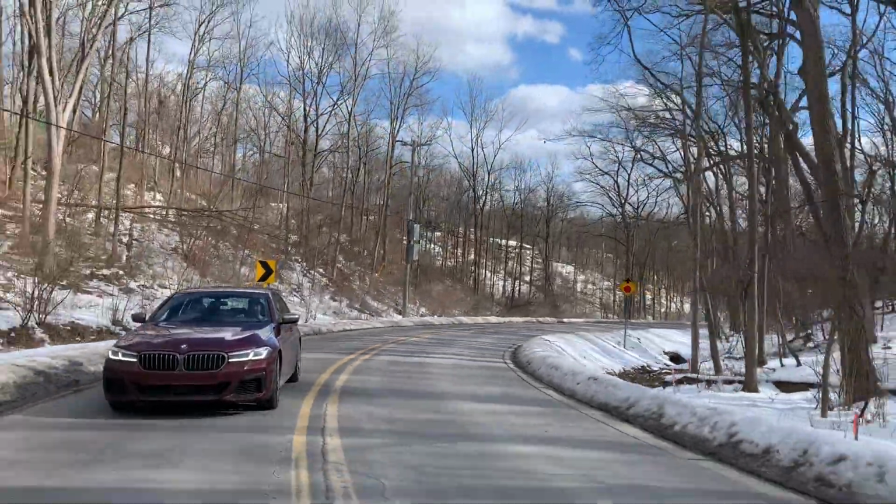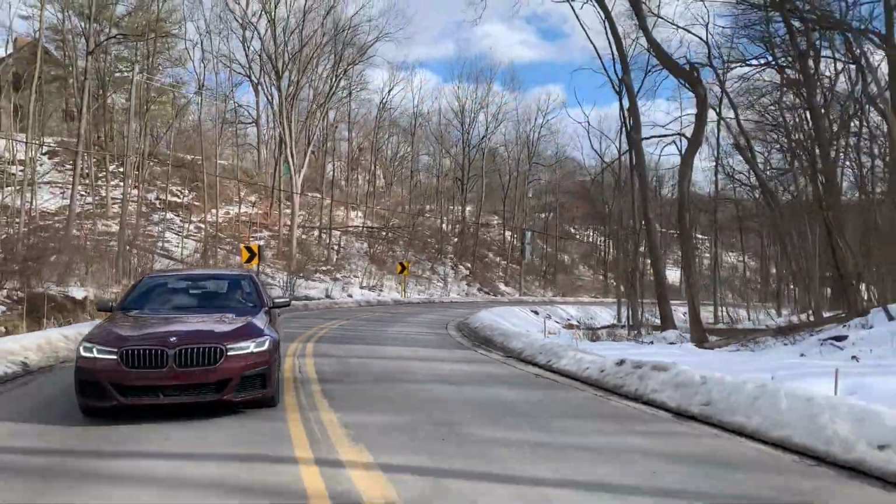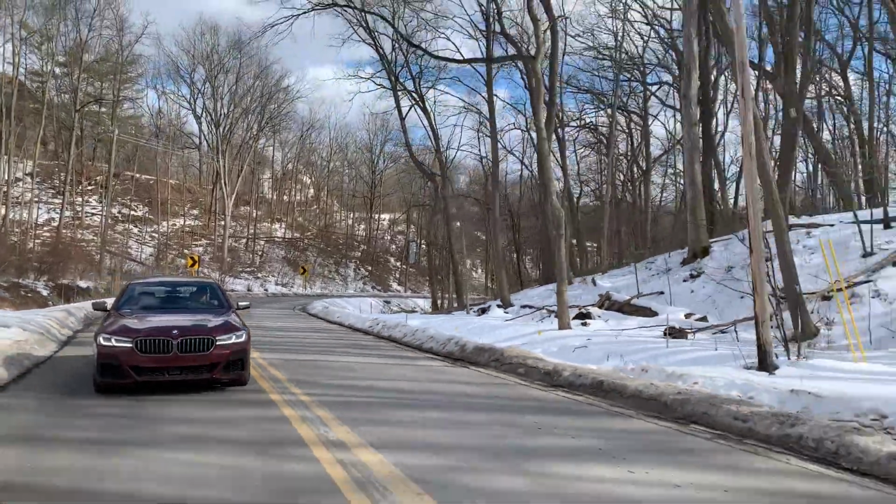523 horsepower and all that torque comes from two turbochargers, and both turbochargers are twin scroll turbochargers. BMW calls it twin power. What that means is you have two different inlets to help more evenly distribute the exhaust bursts and more quickly spool up the turbochargers. That means less turbo lag and just improved performance generally. Because this is a V8, the V8s get two of those, which makes it very, very effective.